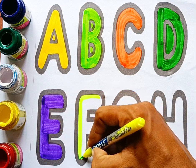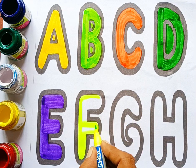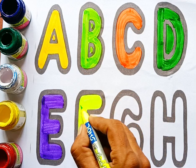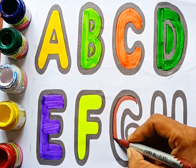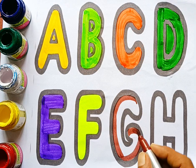Light yellow color. F. F for fox, F for fish, F for frog. Brown color. G. G for giraffe, G for grapes.